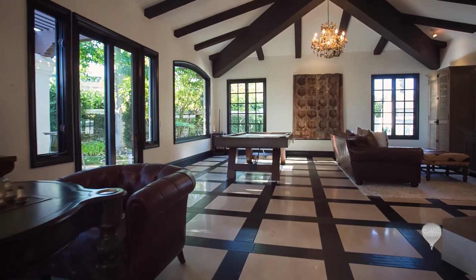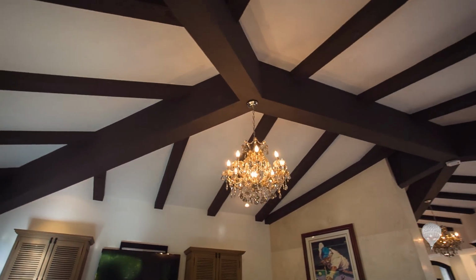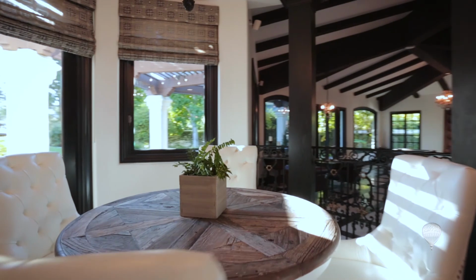As I'm standing here looking around, I see ubiquitous beams and wrought iron and curved doorways and cased doorways. The architectural detail of this home is absolutely amazing.